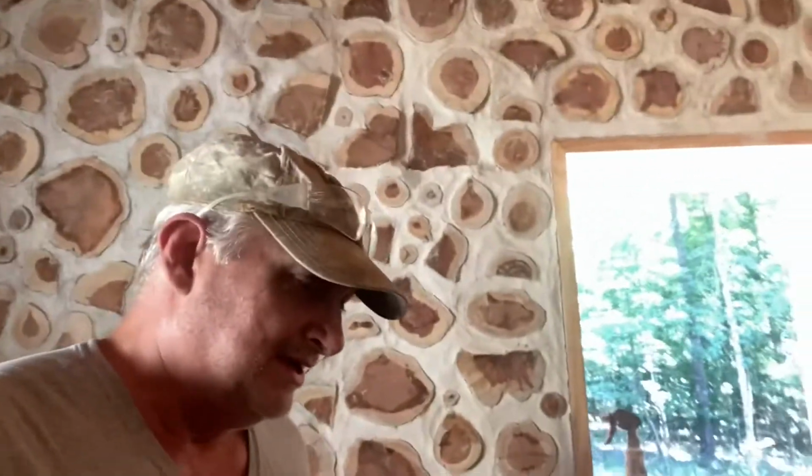It's real easy when you're building to let things get trashed out because you're so busy building that you don't want to take time to clean. But it makes it easier if you do some cleaning. So that's what's in the plan today. I'll get this area all cleaned up, and then I'm going to go out, do some cleanup out front, and get the next wall prepped and ready to do.